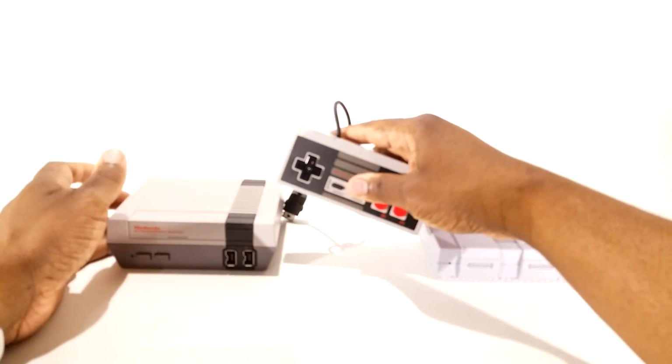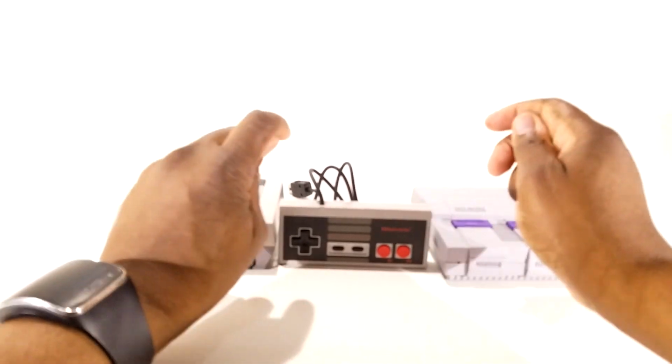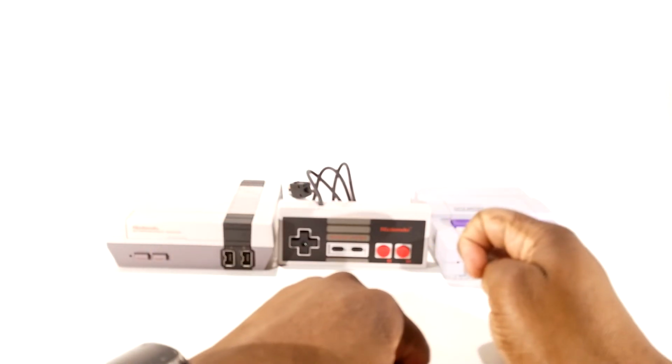And the controller, oh my God, just to feel it. I did not know my hand grew so much from when I was a child. I'm able to hide this whole thing in my hand. That's why I was having a little difficulty playing Mario Brothers, because I had both my hands together like this, where when I was a kid, it seemed like they were way apart.